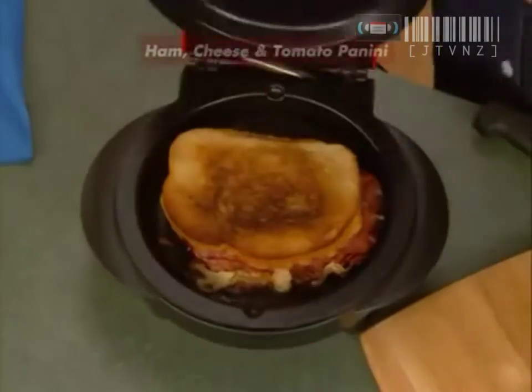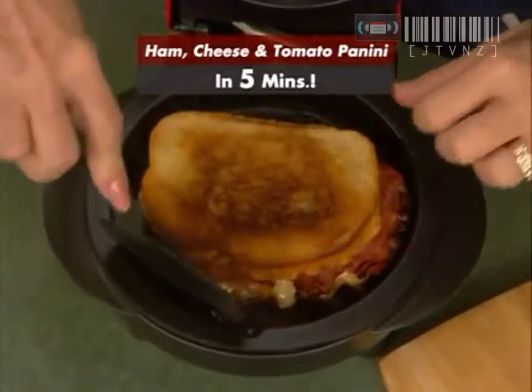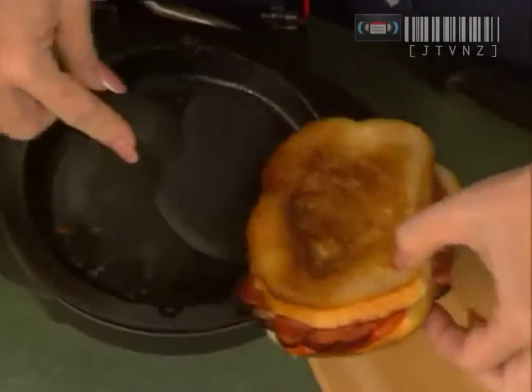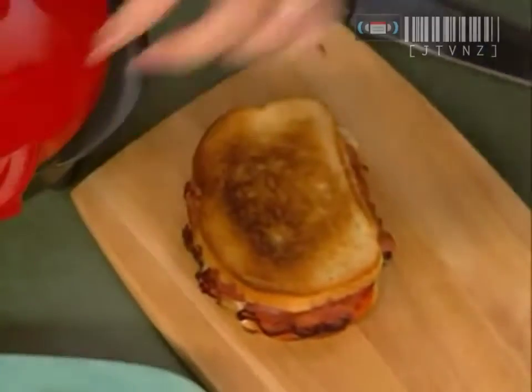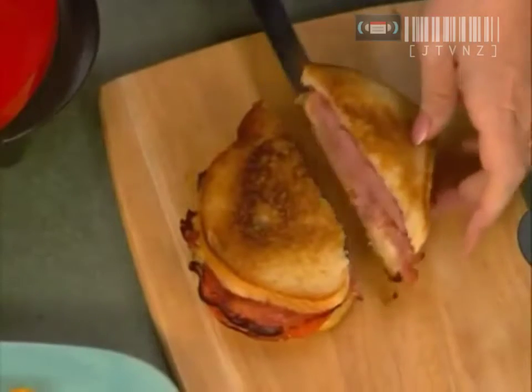Now, you remember, this was our grilled sandwich. Oh, look at that. Isn't that beautiful? Our panini. Right. Now, I'm going to use the large side of the spatula and just lift that onto the cutting board. And I want you to see that it is just chock full of stuff. Doesn't that look delicious? So crisp and so delicious.